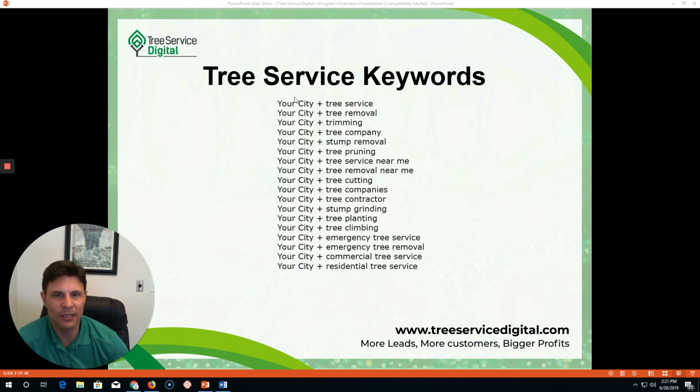So here's the most common tree service keywords in any major market. It's going to typically be your city plus tree service. So tree service Atlanta, tree removal Atlanta, whatever city you're in. So your city, tree trimming, tree company, stump removal, tree pruning, tree service near me, tree removal near me, tree cutting, tree companies, tree contractors, stump grinding, tree planting, tree climbing, emergency tree service, commercial and residential tree service. Those right there are a gold mine because everybody is searching these terms right in your local market.